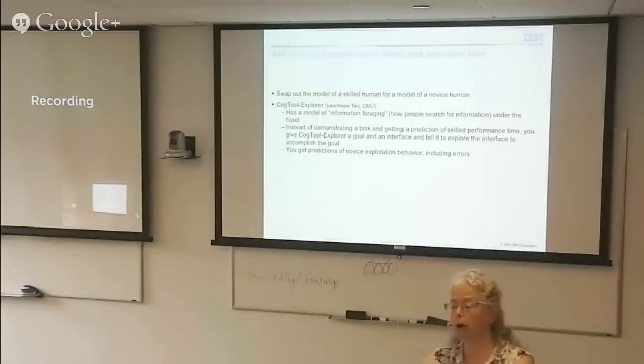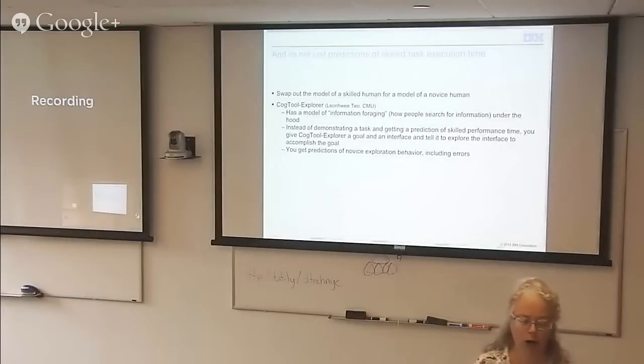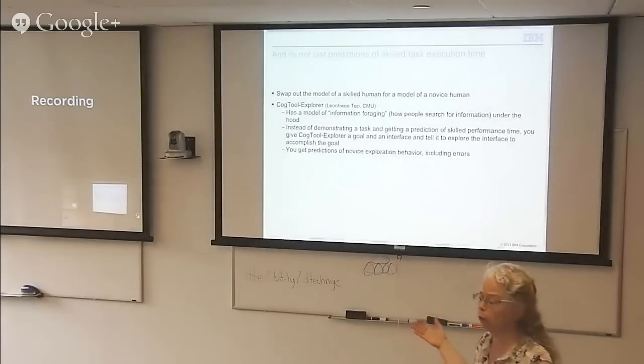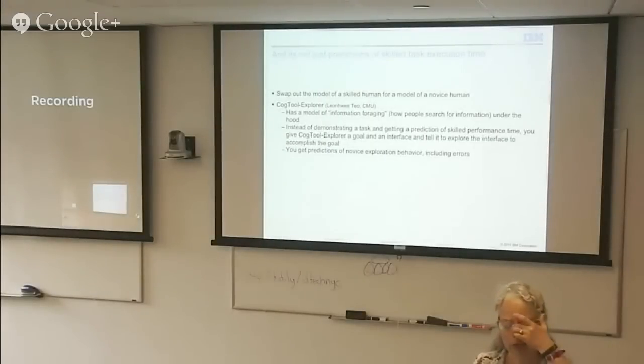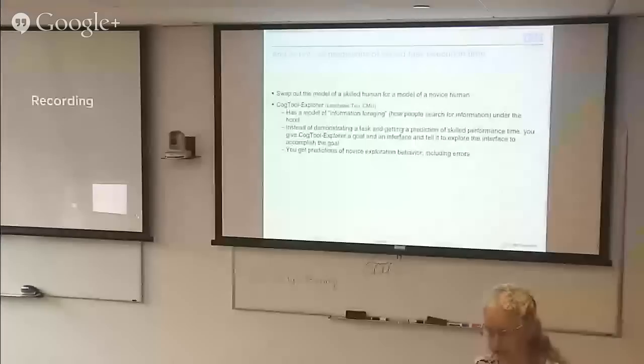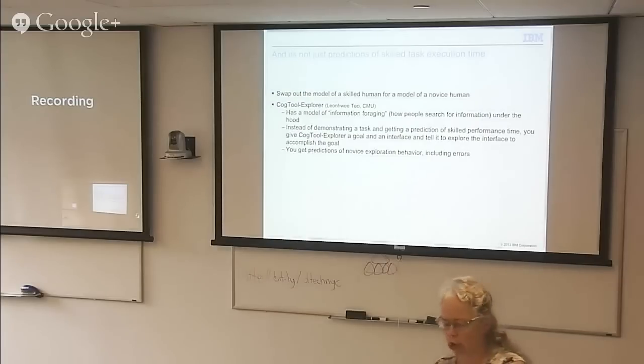So you swap out that model under the hood of a skilled person, and you stick in a novice human. There's a system called Cognitive Explorer, which was Leong Wei Tao's CMU PhD. It has a model of what's called information foraging, which is a psychological model expressed in a computational cognitive architecture called ACT-R, of how people search for information. So we took out the skilled model and stuck in information foraging under the hood.